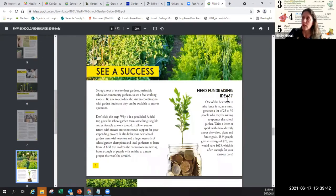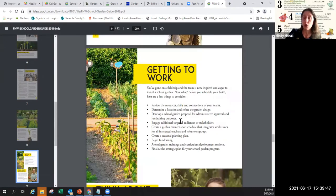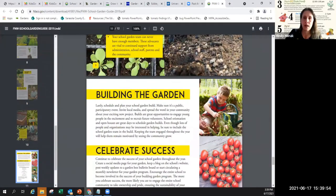So there are ideas about fundraising in here, things that you would need to actually do to create your garden, and then how you would go about maintaining it and keeping it going on into perpetuity. If you had an opportunity to hear from our teachers earlier today, inevitably sometimes teachers are reassigned what they're teaching, so how often they can engage with a school garden can vary, or maybe they retire. And so what happens to that school garden? This can help you review all those types of things.